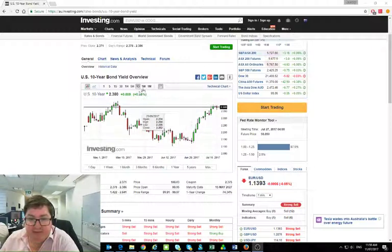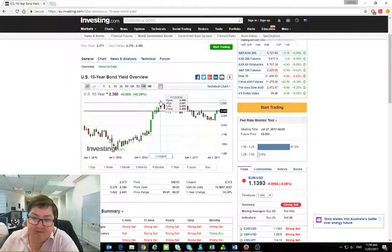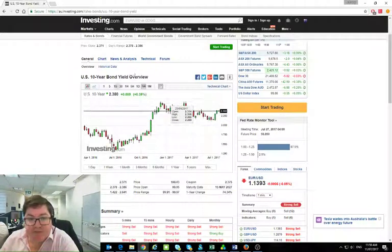Now at that time, if you're looking back at how high the yields got, they got up to around 2.59. So we've definitely got a bit of room here to move. And if you do see the bonds start to go higher, then you should expect dollar yen to go higher.